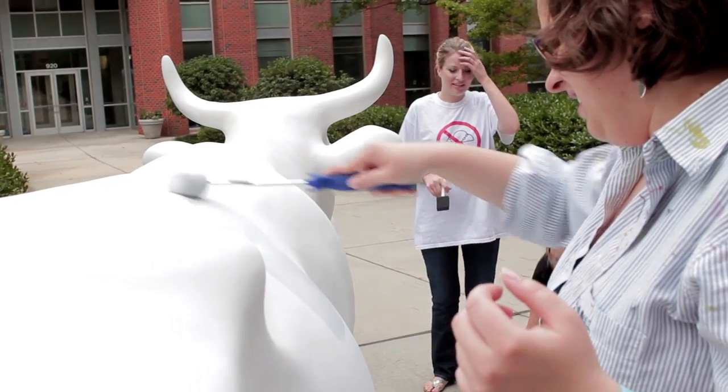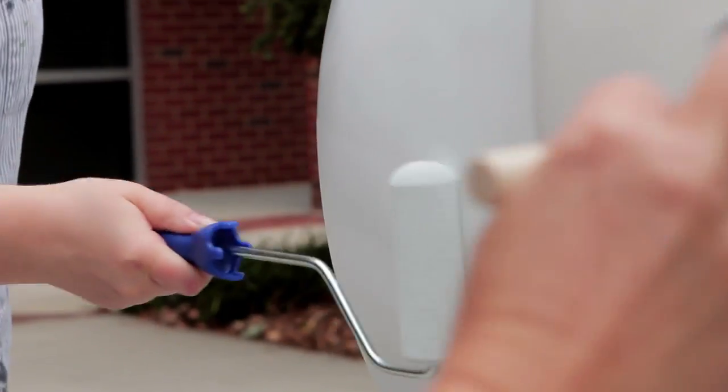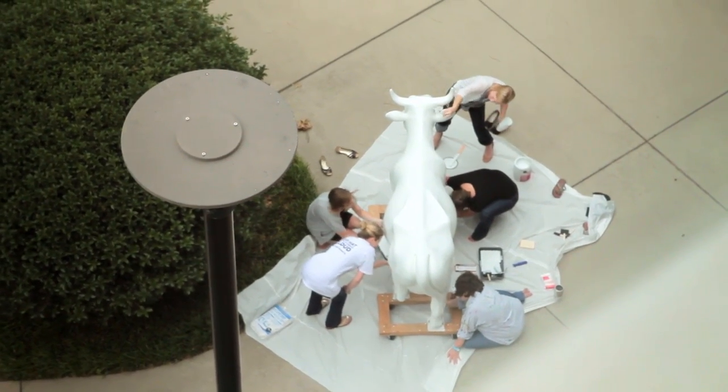So we got together as a team, wrote a lot of ideas down, and the common theme throughout all of it was collaboration. We realized that instead of designing a cow that talked about collaboration, why not design a cow that really showed collaboration? So the way we're putting this design together is through collaboration with our partners, with our community, with our customers. Basically, anyone who wants to can design a cow.